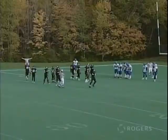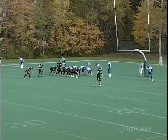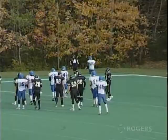Trying to punch it in and continue to pad this lead, which is right now 30-8. He's got Mino in the backfield. Now no backfield. Quick pass up in the back of the end zone over his shoulder. What a catch, Delahunt.